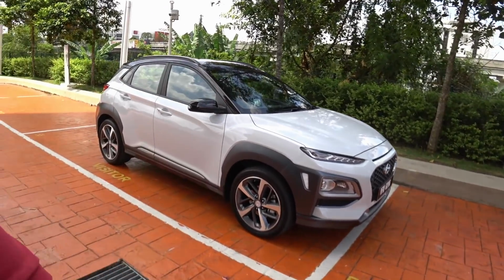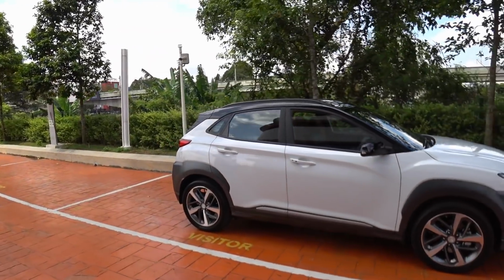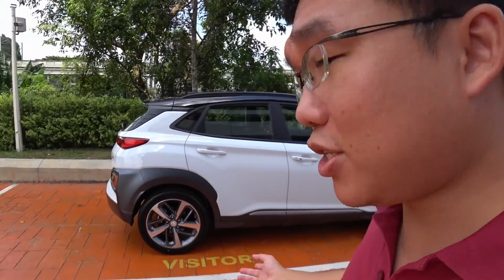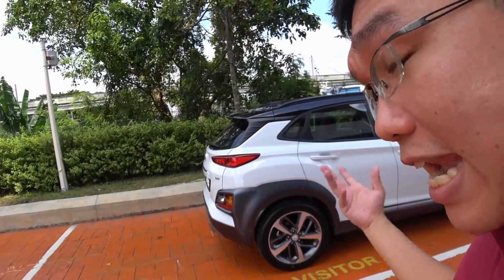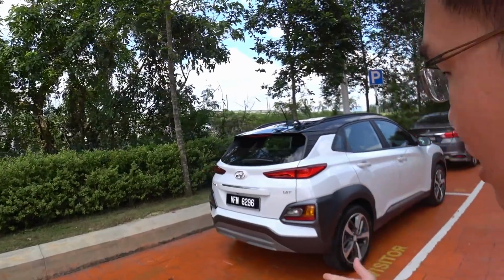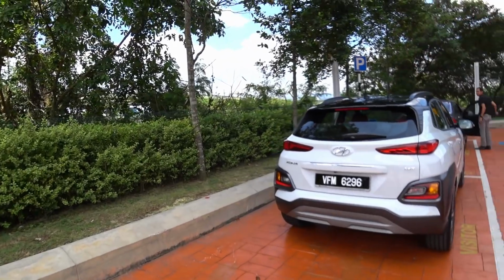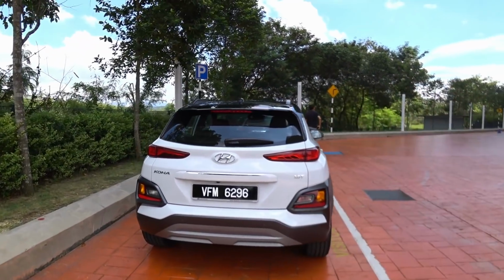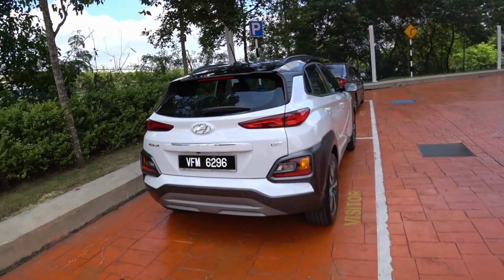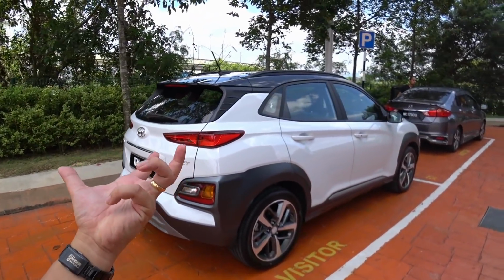So this is the Kona 1.6 turbo, priced at 143,000 ringgit. So this thing is not cheap. Okay, if you're on a tighter budget, there is the 2-liter NA version. All right, you have two choices. You have the base model priced at 115,000 ringgit, or what they call the active model priced at 130,000 ringgit. So from a price point perspective, the Kona cannot compete against the HR-V, let alone the X50.